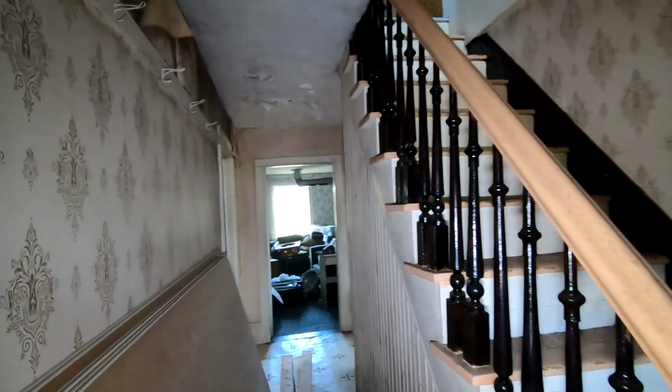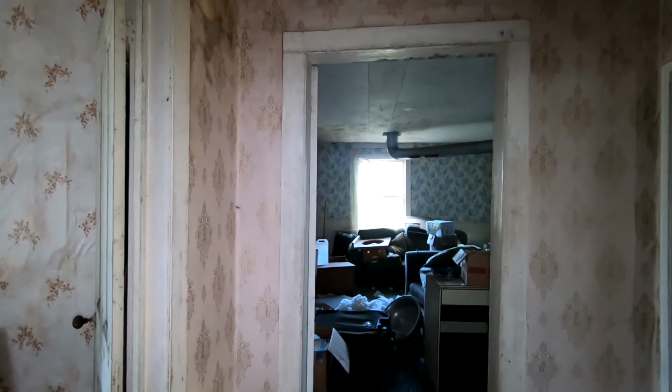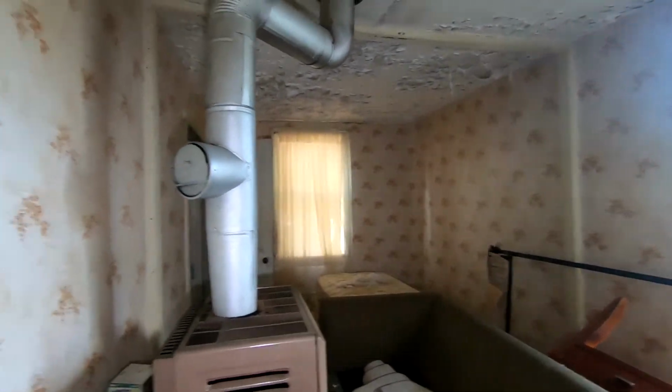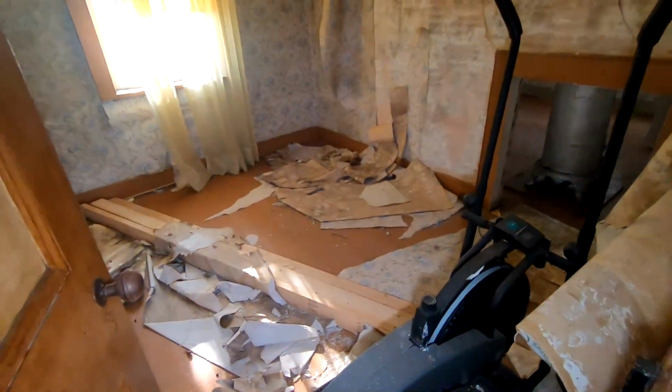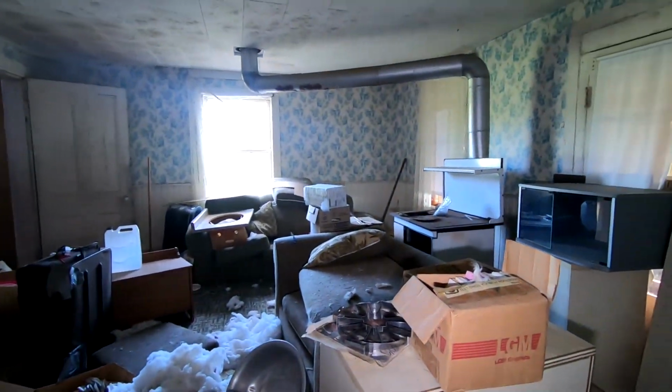Let's work our way across. Paintings and all. Alright, let's readjust this. Creepy basement. I'm not going down there because we don't trust the stairs. And this is the room we saw from outside. We come back here, we got their main living quarters.